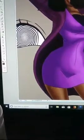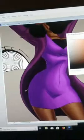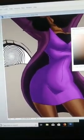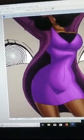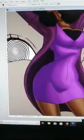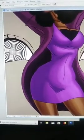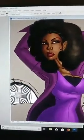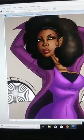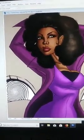I do these images for her because we do need our own black images out there. Instead of just hoping somebody takes pity on us and does something for us, we can just do it ourselves. It's much easier, and it's a lot more fun if you ask me. So you get to be more creative instead of begging the next person to do it.